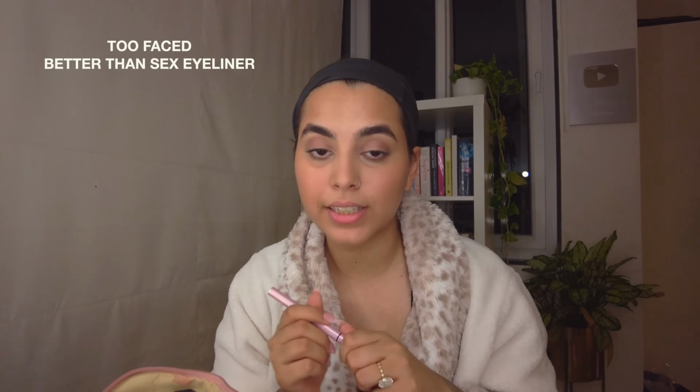Now I am using this eyebrow gel from Elf Cosmetics, and I'm just setting my eyebrows. I don't really do much with my eyebrows. I don't like filling them in. I like them natural, so I just use this gel to set them into shape. Now I'm using this eyeliner from Too Faced. It's called Too Faced Better Than Sex liquid eyeliner, and I'm just gonna do a little wing in my eye.